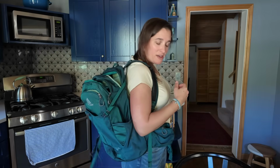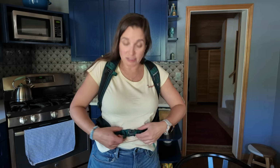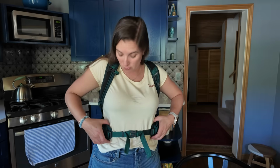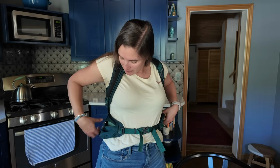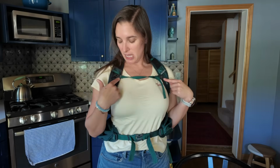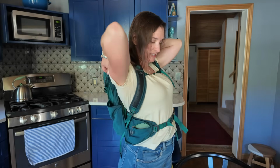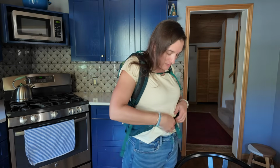I love all the ways that you can adjust the pack. It's all very standard these days, but of course you've got your waist strap, and since I am short-waisted, I like that this goes right where it's supposed to in my actual waist between my hips and my ribs. And then you've got the chest strap, which is adjustable. These little gray clips on the side, you can move it down or up. I am slightly busty, so I have it as high as it goes, and that works for me. And it has ways to adjust the straps and all of that.